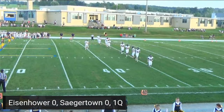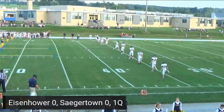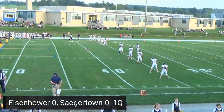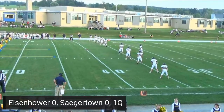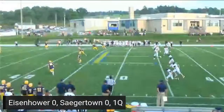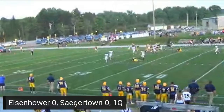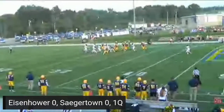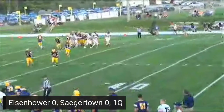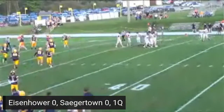So Eisenhower will receive the opening kickoff. It'll be number 44, Elliot McWright, doing the kicking for Saegertown. And I see Tanner Lookenhouse, Ryan Chambers back deep to receive. The kick is going to be taken by Chambers just inside the 15, looking for a lane, and then gets hit hard right at the 24-yard line. Looked like Chambers had a gap there for a second, and it closed quickly.